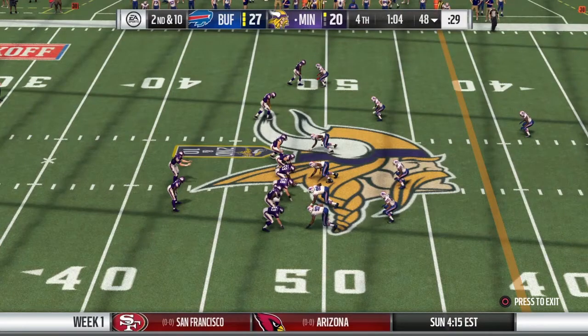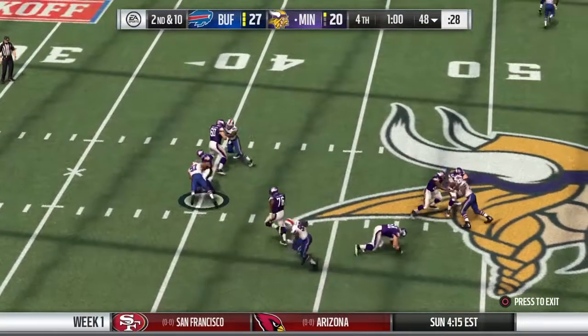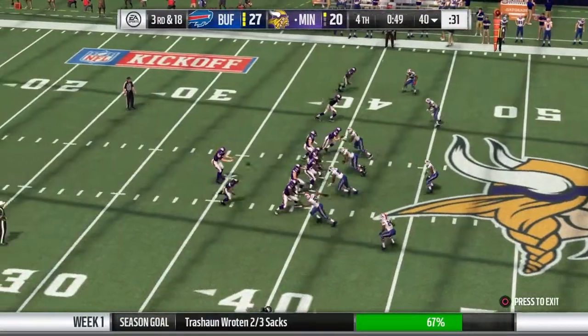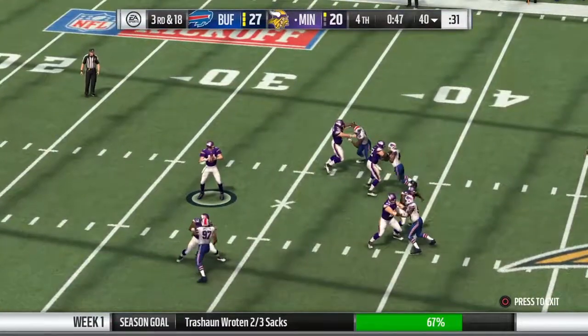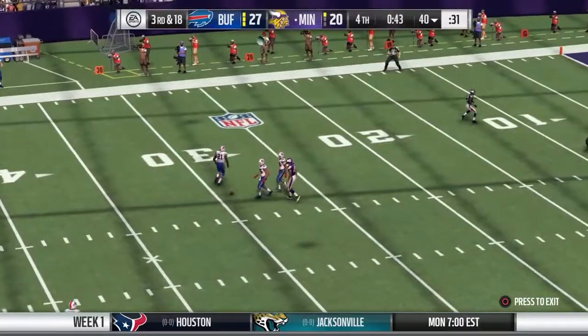Here we go. Green, 39. He'll look to throw. He's got time. And he can't get a throw. And they're going to hurry back to the line now. Back to throw. Finding time. Now a desperation throw deep downfield.